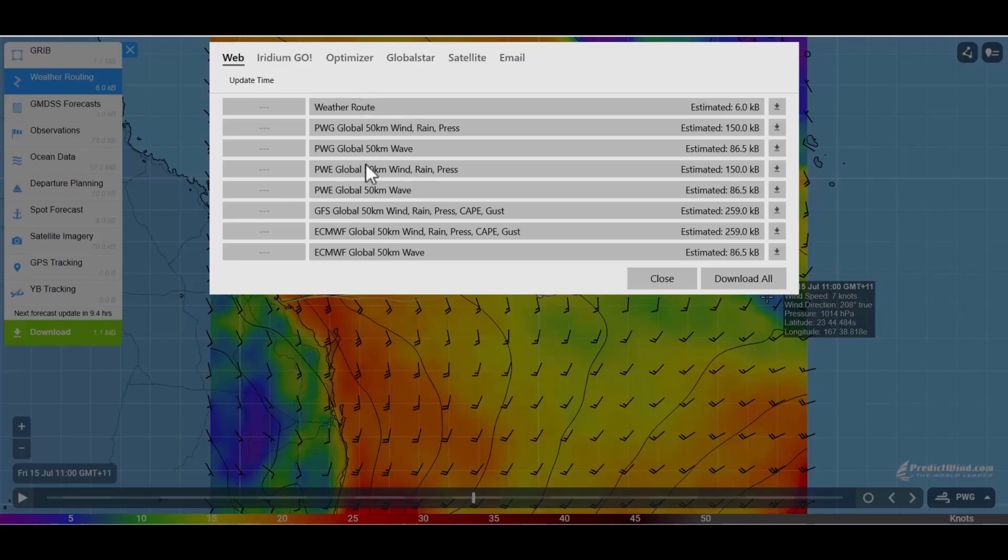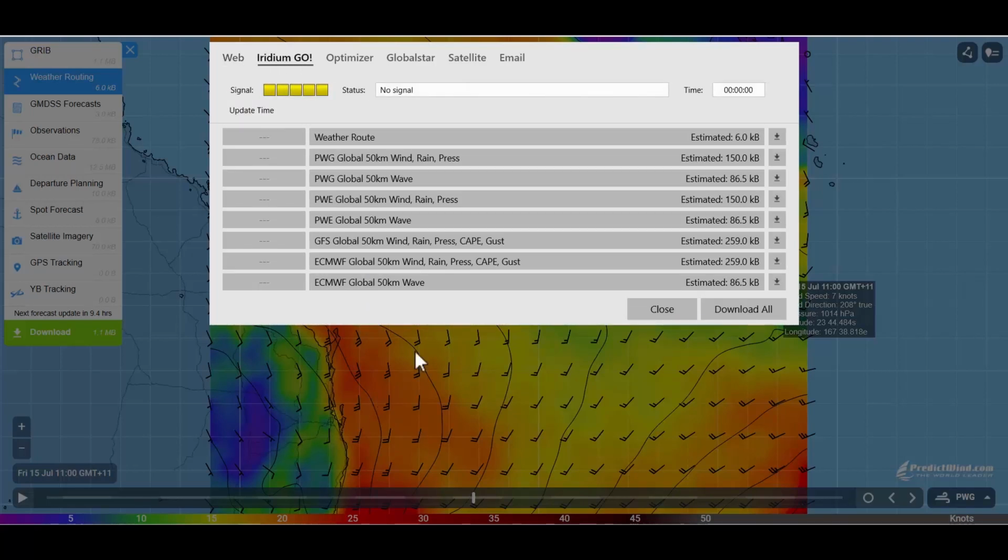Now we could use the web and just download stuff normally, but let's do the Iridium Go. So it says no signal. Let's wait and see what it says. Let's see if it ever says signal. I might ignore that because it is showing 5 bars here. There it goes, ready to connect. Just hit download all and wait forever. And I usually go away, have lunch, have dinner, have a midnight snack, and then come back and it's there.